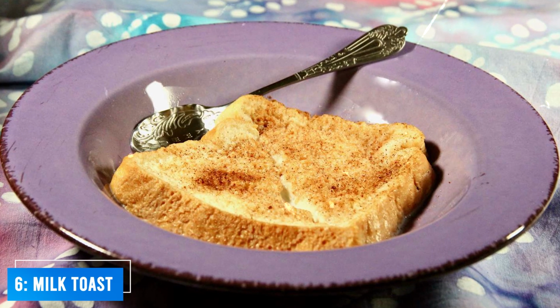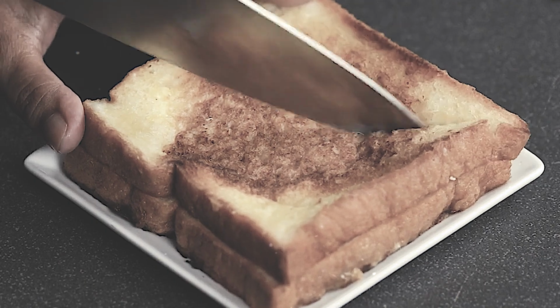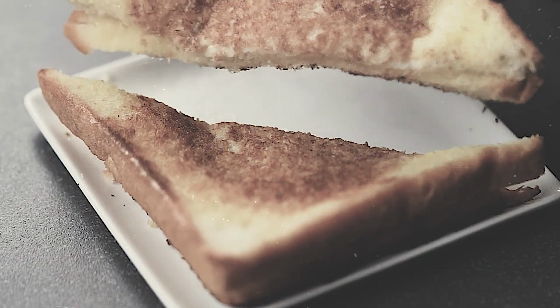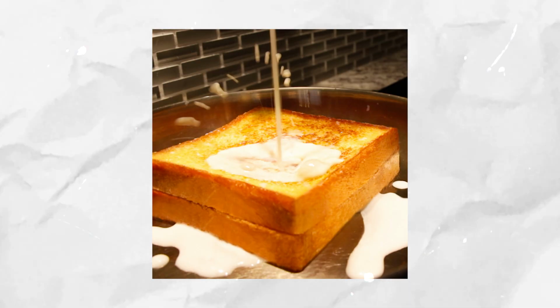Dish 6, milk toast. It was the simplest of comforts, a soft landing on a hard day, a quiet reminder that even the barest cupboard could yield something tender and kind.